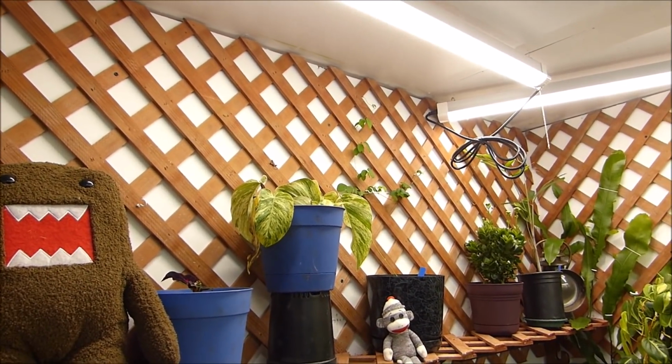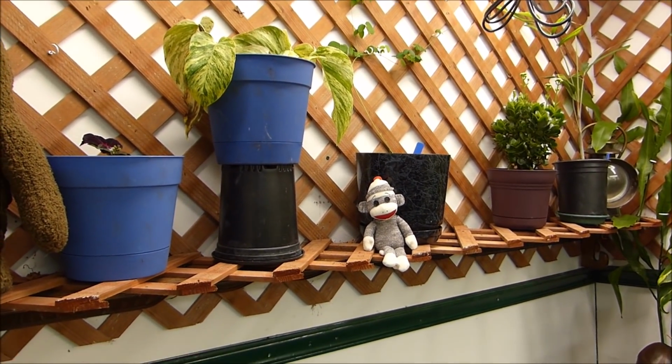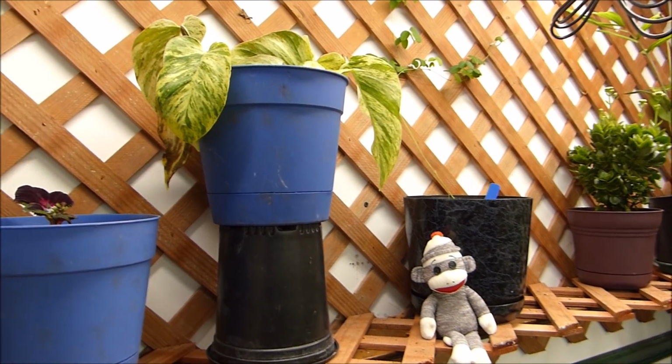Underneath my old grow lights, I have just a few on this shelf. I don't know why I put this shelf up here. I may take it down and put it on a bigger shelf because this really doesn't hold a lot of plants. But it is good for putting them underneath this light.